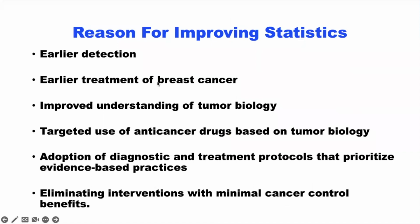However, it's important to also know that although these major sources of progress, meaning better outcomes, are largely enabled by early detection and earlier treatment of breast cancer, there are other factors that contribute heavily, like an improved understanding of tumor biology and the targeted use of anti-cancer drugs based upon the tumor biology, the adoption of diagnostic and treatment protocols that prioritize evidence-based practices, and eliminating treatments that don't really work very well or add significant morbidity without much benefit.